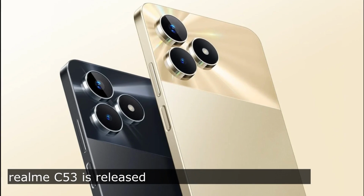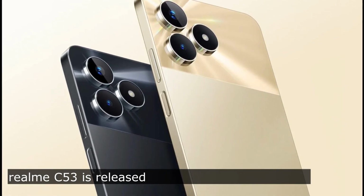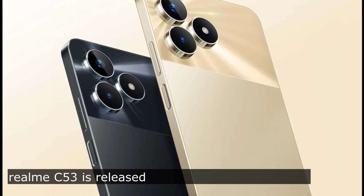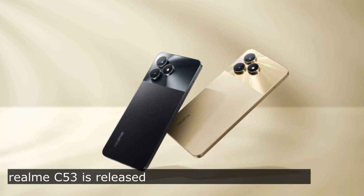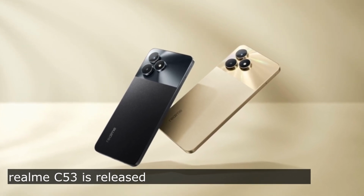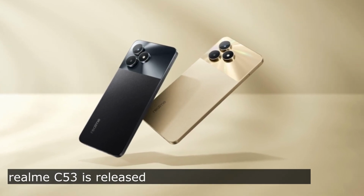The new Realme C53 is available in black and gold body colors at a price of $121 for the 4 and 128 GB version, and $133 for the 6 and 64 GB version. Sales of the smartphone will start on July 26th in the Indian market.